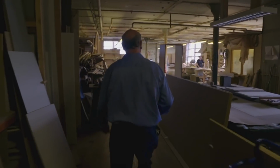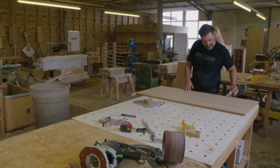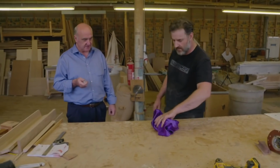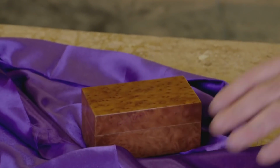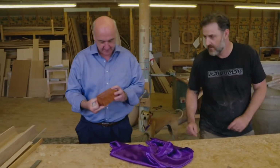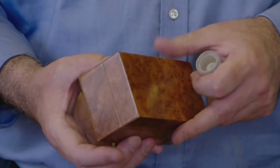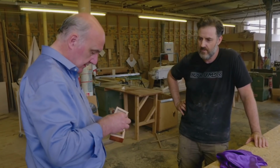Jed, you there? Hiya, Shaun. You all right? Is the box ready? It is indeed, yeah. Got it here for you. Great stuff. Oh, wow. That's a beautiful piece of wood. It's the bar poplar, isn't it? I think it is, yeah. It's come up lovely. I like that.